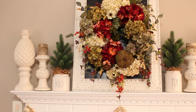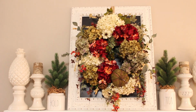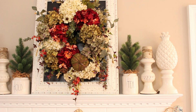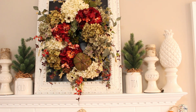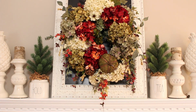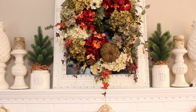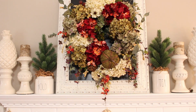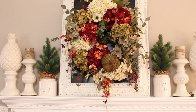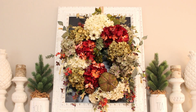My mantle stays the same most of the year. I always have my pineapple pieces there on the end. I have my candlesticks that I got at Home Goods with birch tree candles from Kirkland's. Now you will see that all year long I have pine trees throughout my house. Pine is my favorite tree of all time. I love pine cones. I love all the different types of pine, like the elm and birch and all those things. So my wreath there on the chalkboard is pretty much the same.